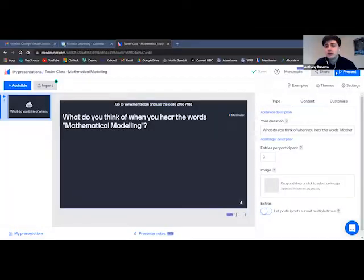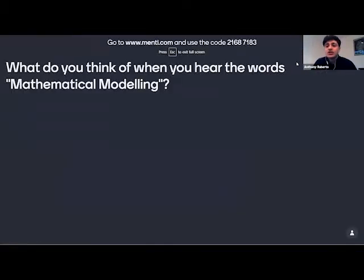As you know, the topic today is going to be mathematical modelling. And before I get into any mathematics whatsoever, I want to just sort of get your opinions on how you feel and what you think about when you actually hear the words mathematical modelling. So you'll see on your screen at the moment a question: what do you think of when you hear the words mathematical modelling?